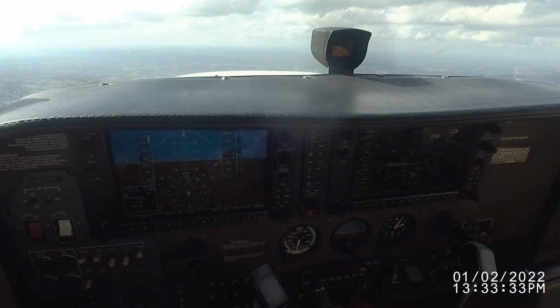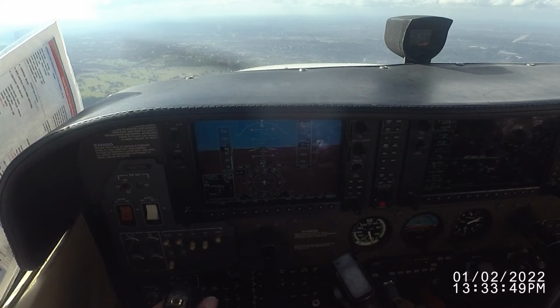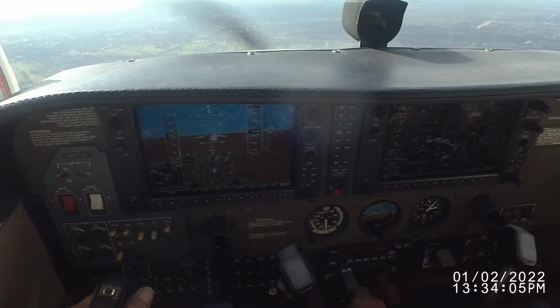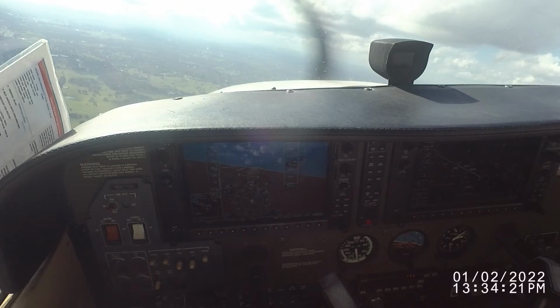Alright, looking good. If you can pronounce these intersection names, you're okay. If you could spell them, it's even better. That's right, very good. Okay, turn left to 186 in 5 seconds. Left turn, 186. Alright, looking good. And down to 1700. That's affirmative, once established.